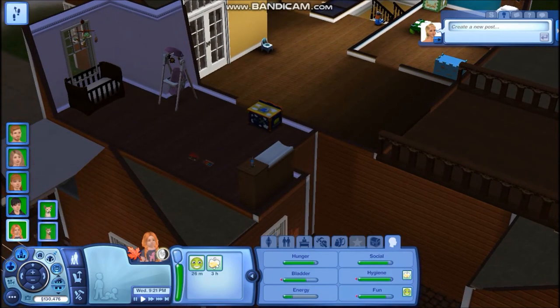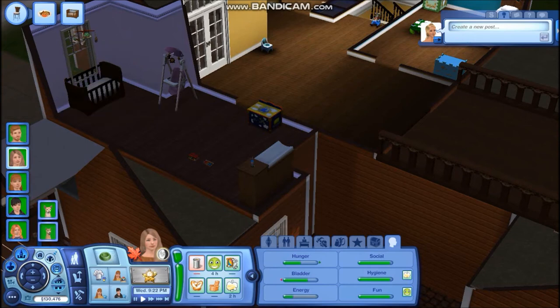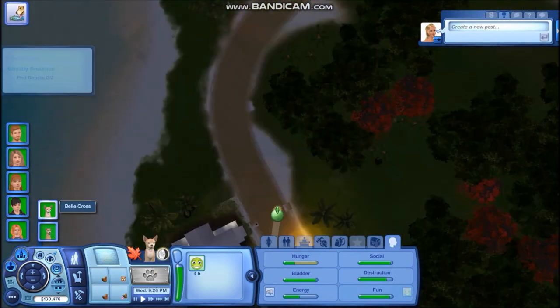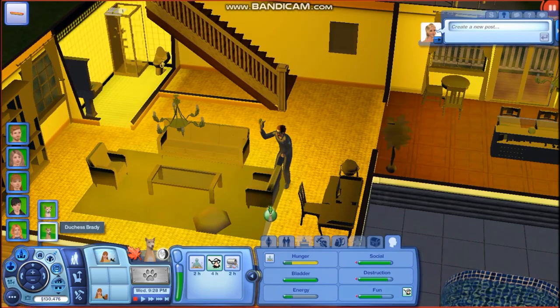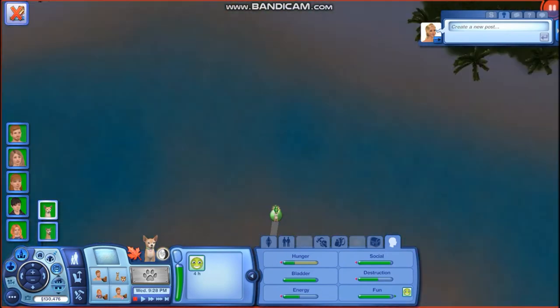Phoebe's getting tired, so I'm going to bring her into her room. And then Amanda can put her in the crib when she's done eating. And we can go ahead and hop back over here to Jagger. He hasn't found the ghost quite yet. But, if you were curious as to what he's doing, he's just scanning. This dog didn't listen to me.